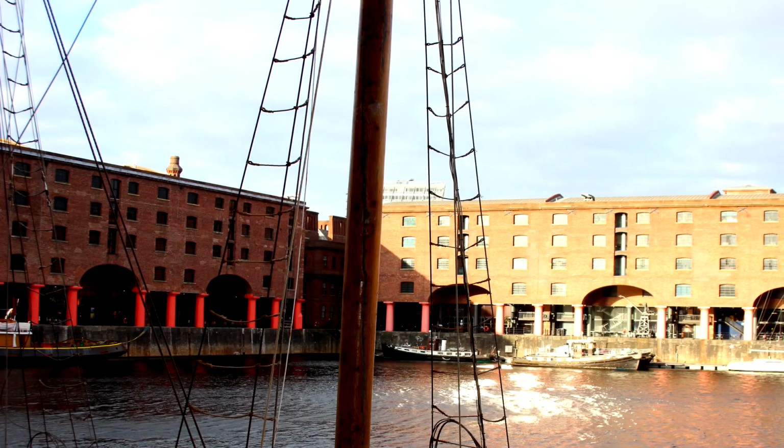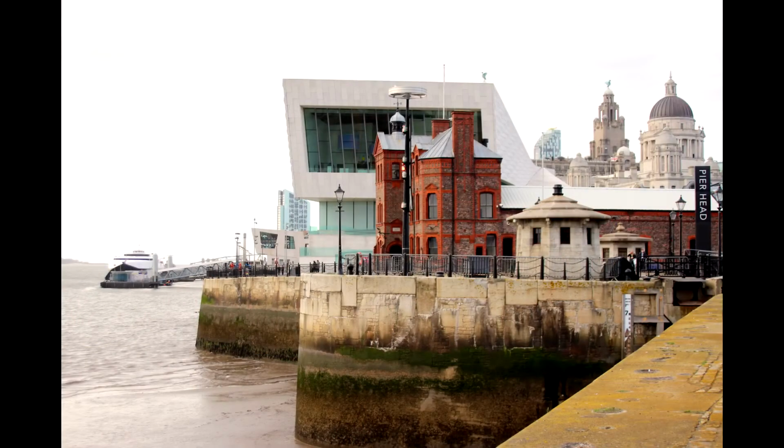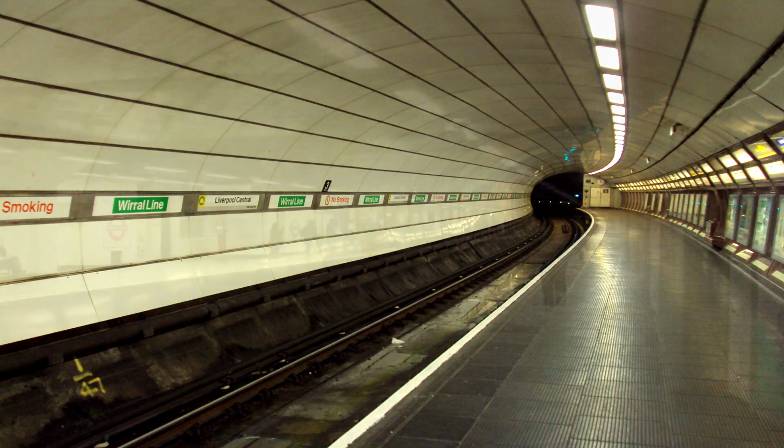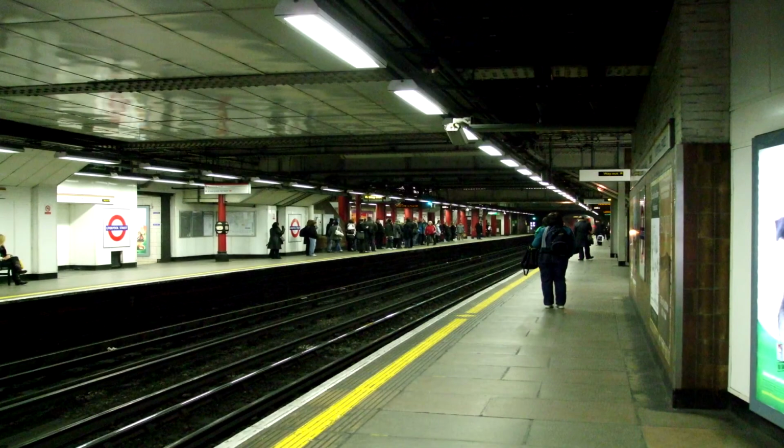Taking into account the docks with its basins and the people, the buildings and the Mersey itself, I can see why people visit this wonderful place. The train journey into the city was really interesting. I was expecting to see the sights from the train window, but alas, it's all underground, so again it's another experience.